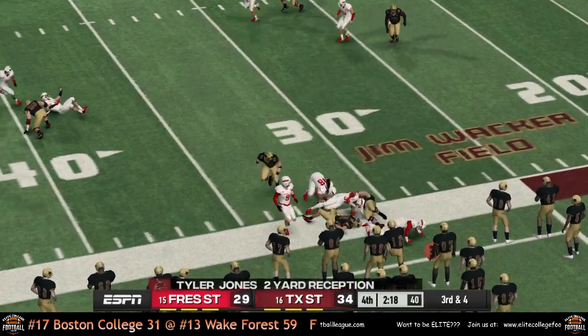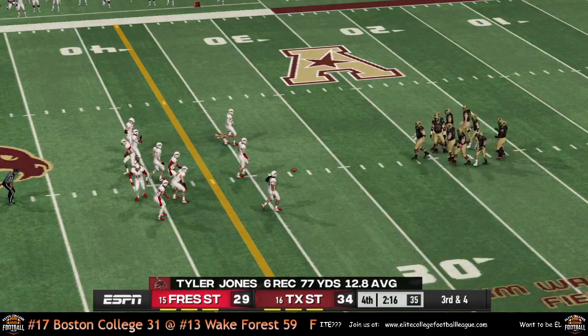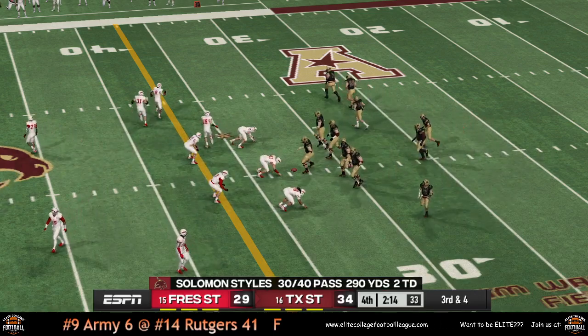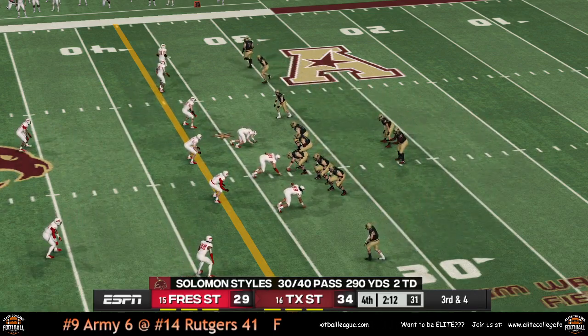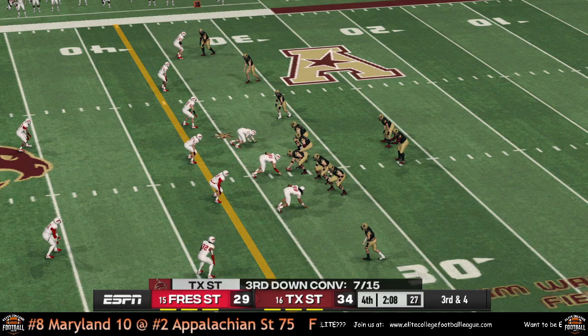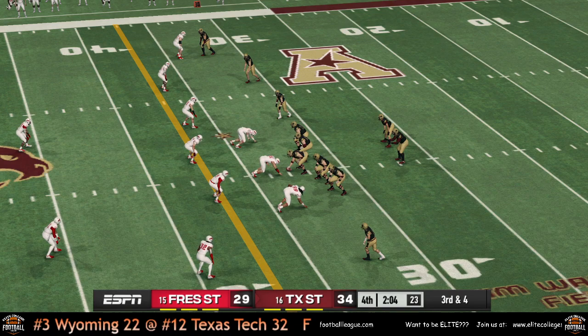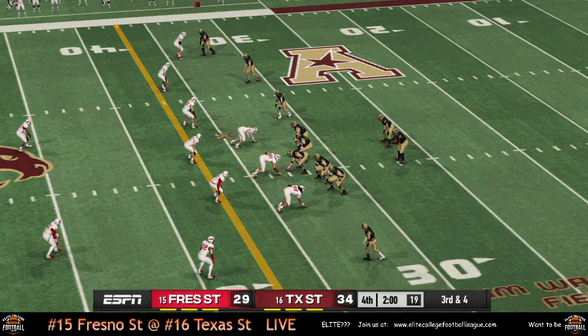Screen play, and Jones is going to get a 2-yard gain out of that. Brings up 3rd and 4, and we are going to wait again. They're going to run it down for 2 seconds again. Shotgun formation, 3 to the top, 1 to the bottom, the back in the backfield, and we have 2 minutes remaining in the game.